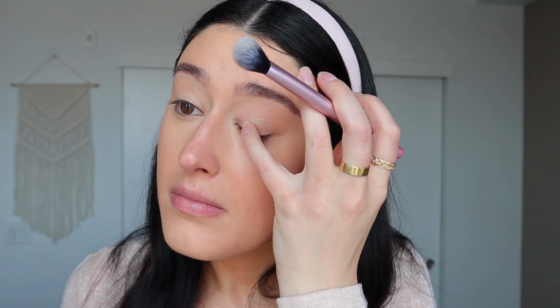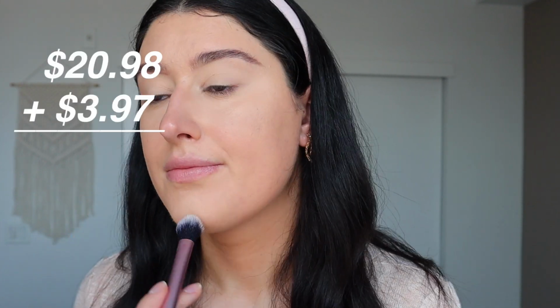Next, I'm gonna powder my eyelids, under eyes, forehead, and a bit on the chin with the Rimmel Stay Matte powder. This powder is okay for setting, but I really like it for touch-ups.